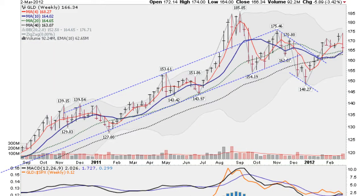Now, looking at a weekly chart of the GLD, we were down 3.42% on the GLD for the week. And you can see here that we did have this big broad ranging day here, and we are holding above these key moving averages. The black line, of course, is the 40-week, the blue line is the 10-week, and the green dotted line is the 20-week. So good support down here. You can see it on the chart. Came down, touched the 10-week moving average right where it's getting close to the 20-week moving average, and bounced right back up. We did have a pickup in volume on a down week, so that is distribution, but we have not had a lot of distribution in this base here.